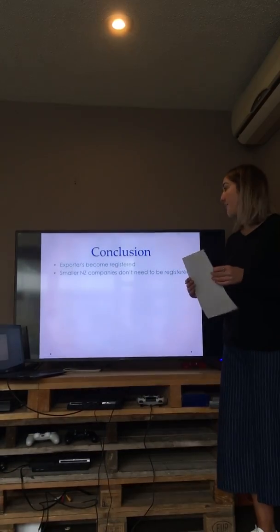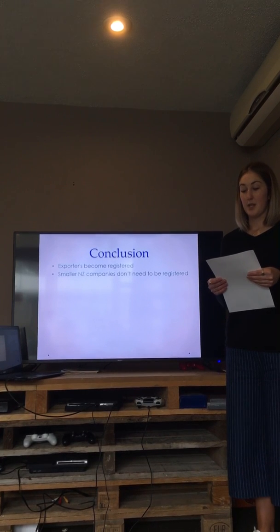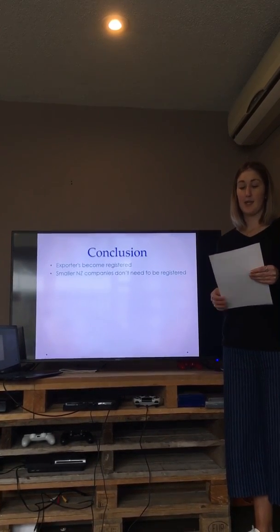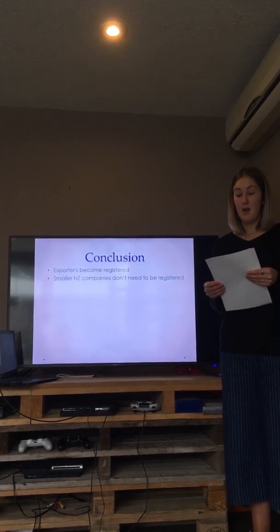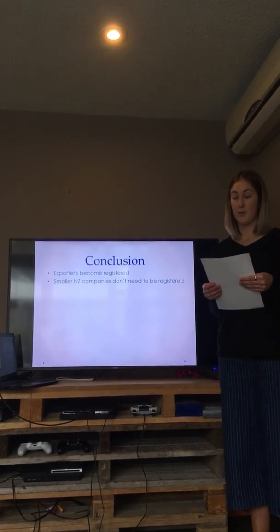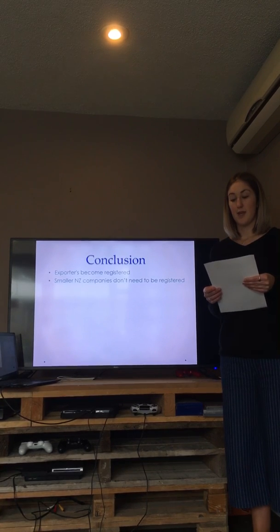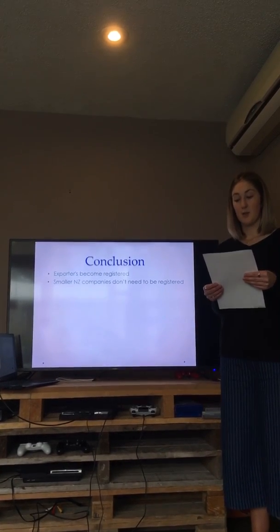In conclusion, the Wine Act 2003 enforces the Wine Standards Management Plan and the Wine e-cert. This has many benefits for those companies who wish to export their products to the worldwide market, and for those smaller New Zealand companies who don't wish to sell their products on a large scale. They're not required to undergo all registration forms and the many steps involved with this process of being a registered exporter for New Zealand wine.